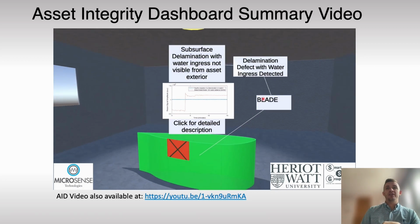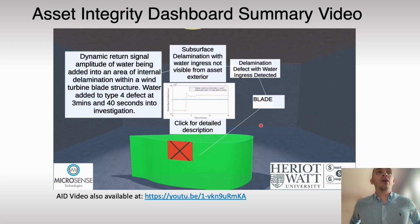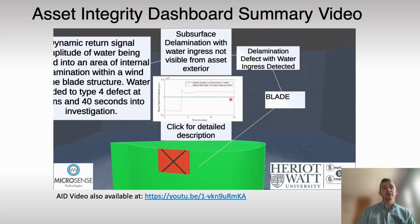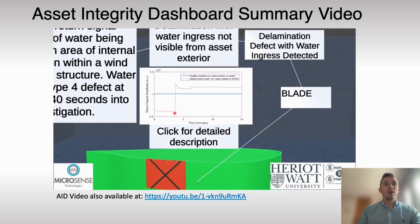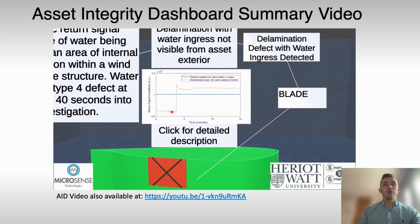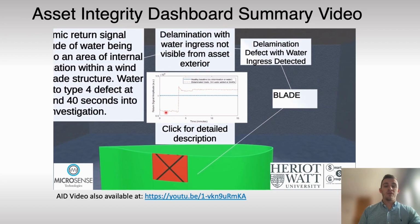Now, we've got a tiered approach where you can see graphs, you can see descriptions, and in the next tier is a direct description of what is going on in this graph. What we're seeing, once this zooms in, the blue line here, is the healthy baseline signal, and that's what we take all of our readings from. On the bottom, you've got the delamination. So we're getting a different return from the radar here.